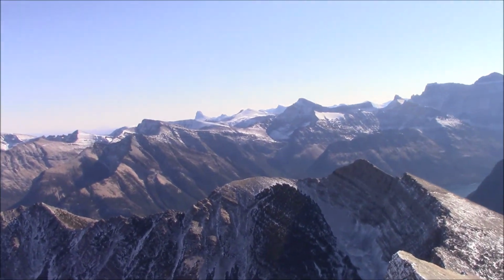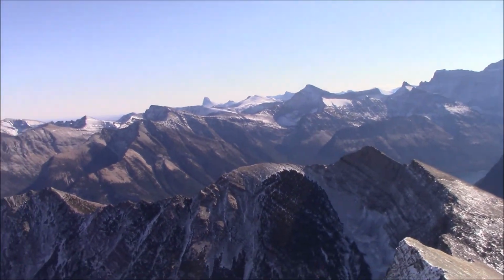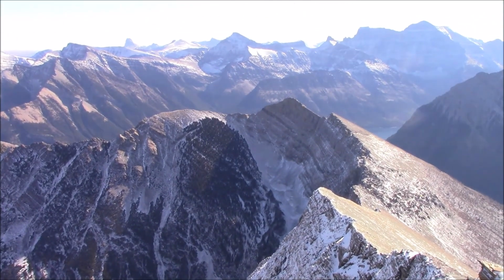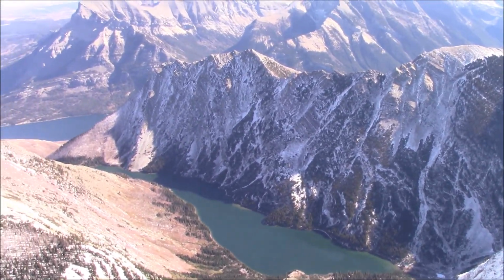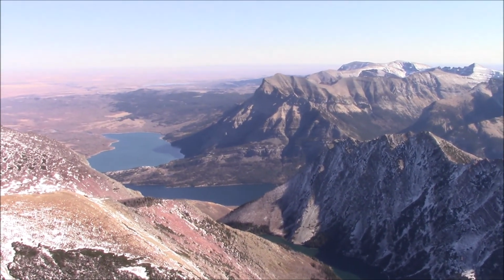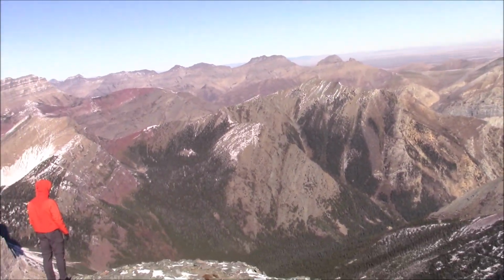The top of Alderson, actually just about 10 meters below the top, looking kind of southeast. This is Mount Bertha right here. Bertha Lake. And then you got the Waterton lakes right there. Kind of looking east and north. There's Coy.